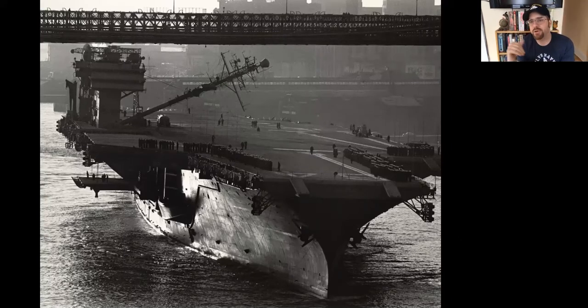In addition, I said you're moving these ships at low tide. There's only about 6 feet of clearance between the keel of the ship and the bed of the East River. So it was a very, very, very tight squeeze. And so this is actually one of the major contributing factors for the decision to close the Brooklyn Navy Yard. It eventually closed in 1966.